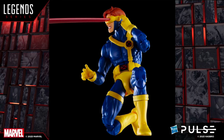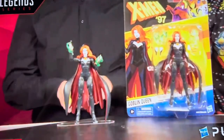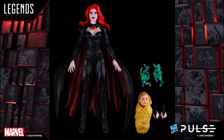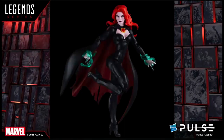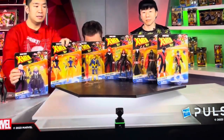Then we've got a different Goblin Queen, not the Engine of Vengeance HasLab fail version, but we've got the X-Men 97 animated version. This does look really good. Comes with a baby. No spoilers being given away on who the baby is, but it might be something to do with a tease later on in the episode. Who knows? Who doesn't know? So that wave of X-Men figures is really good. There's some really good picks in there, so quite like that.